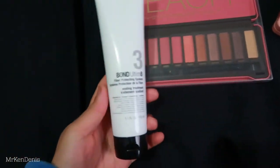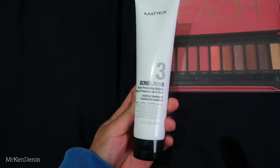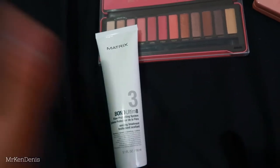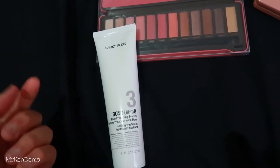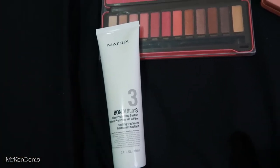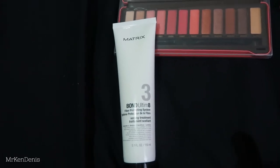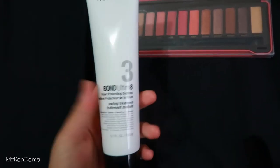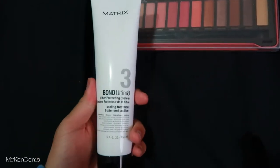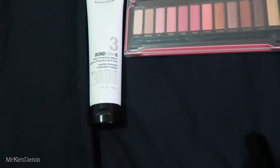And then I also got this product from Matrix. So this is the Bond Ultimate number 3. I suspect this is the equivalent of an Olaplex, so an at home treatment to help heal the hair, just make it stronger after treatments. And as you guys know, I've done so much to my hair, so I can't wait to try this out. I'm currently using Olaplex, but it's almost out the door, so as soon as that's gone, I'm going to try this one out, include it into my hair repairing routine.